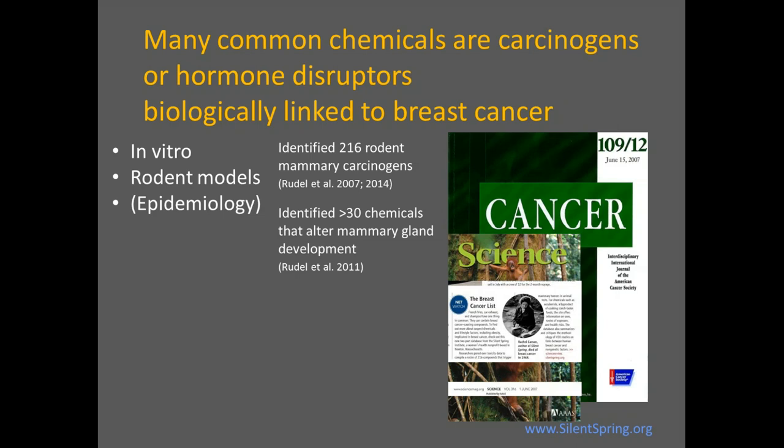We've identified about 30 chemicals that alter mammary gland development, and that can change susceptibility of the gland to carcinogens later. But the only reason that number is so small, 30 chemicals, is that testing to look at how a chemical exposure early in life affects mammary gland development isn't really done for most chemicals. It's hardly ever done. And that's another thing that we feel is very important, to make sure that the chemical regulatory programs, when they test, also look for effects on the mammary gland.